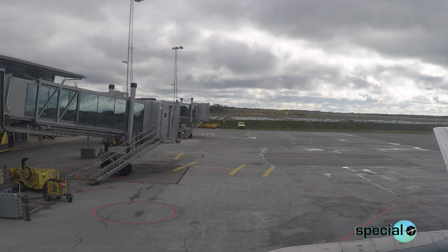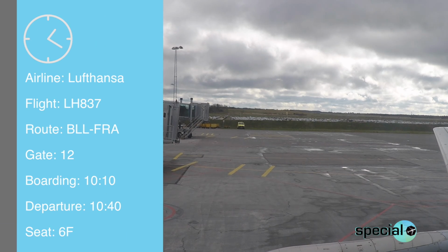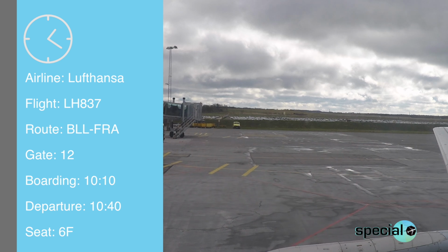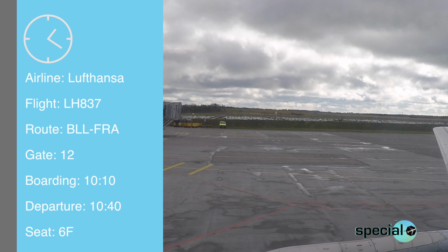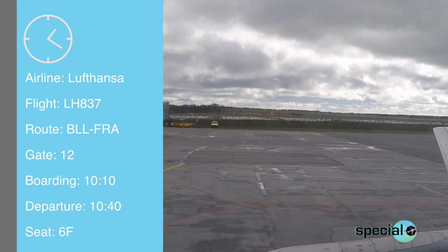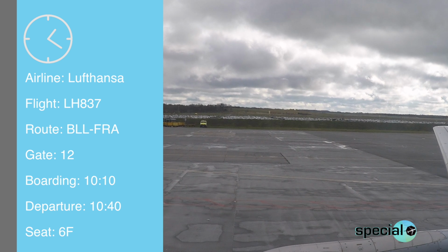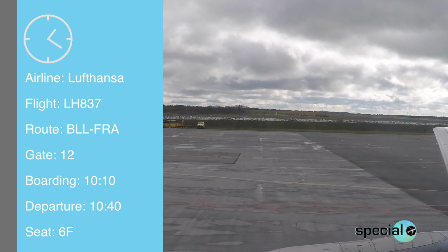As you probably already know, we are on a Lufthansa flight. We are on flight LH 837 from Billund to Frankfurt. Our gate was gate 12. Our boarding time was scheduled as 10 minutes past 10, and our departure time is scheduled as 10:40. We are sitting in seat 6F.